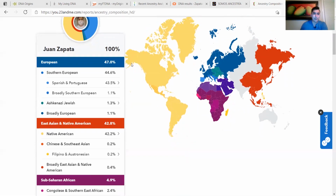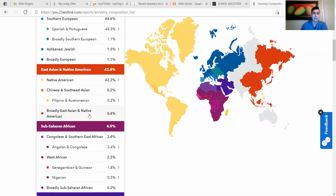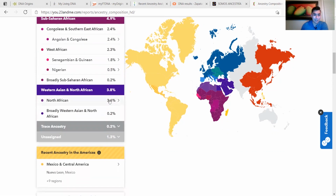So here we'll go. European is 47% for me on here, 42% Native American. The broadly East Asian Native American, I'm assuming, is the same thing. They kind of throw in a little bit of the Asian. I pretty much just say it's 43% Native because I've done a lot of genealogy and I've never found any Asian whatsoever. I think it's just trace amounts of Asian because we have that Native American ancestry from crossing, and we have that little bit of Asian from the Siberian thing, when we crossed the bridge or whatever. About 5% Black, and then Western Asian or North African, basically Middle Eastern or North African.